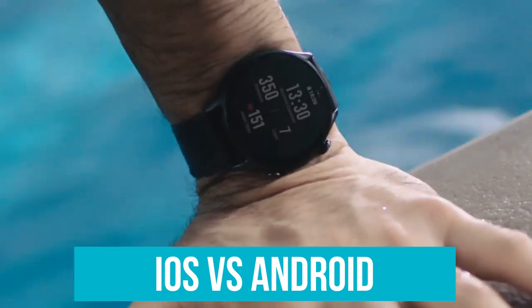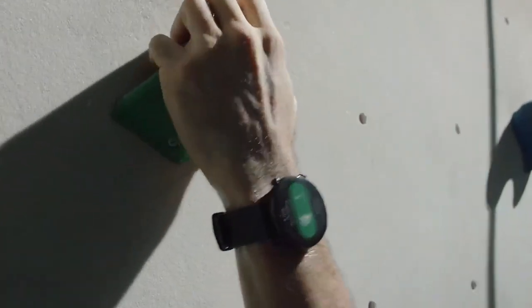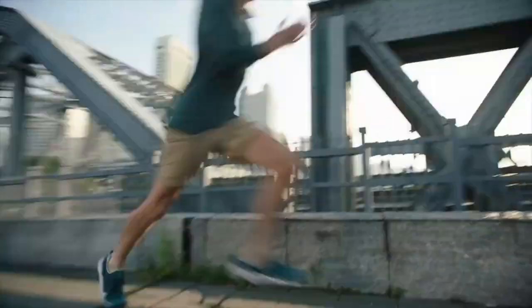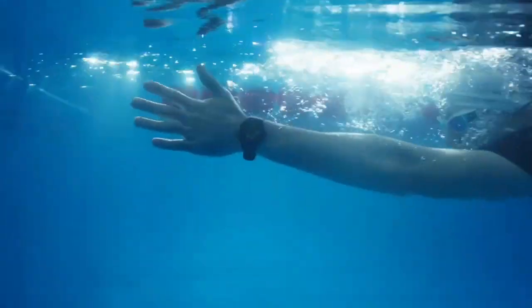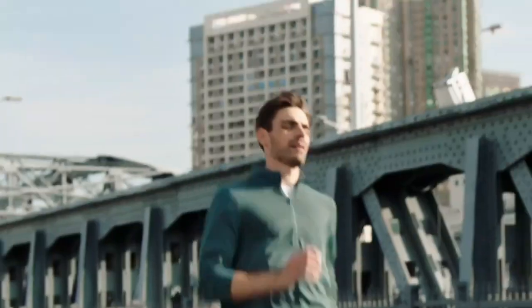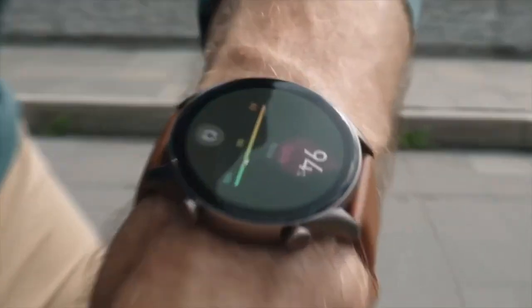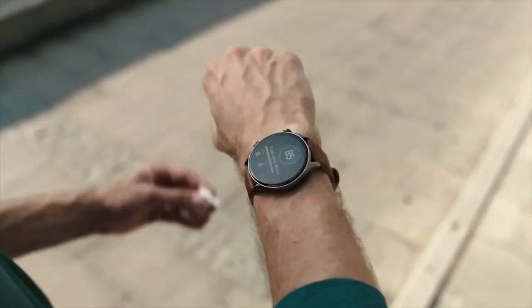iOS versus Android. It's important to think about what smartphone you use. Apple Watch is iOS only, and Wear OS 3.0 watches, such as the Samsung Galaxy Watch 5 lineup and the incoming Pixel Watch, are exclusive to Android. Older Wear watches work on both, but the iOS experience is diminished and it's not recommended. Fitbit and Garmin smartwatches work on both, but some advanced calling from the wrist features are usually Android only.